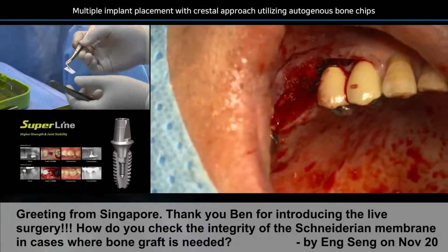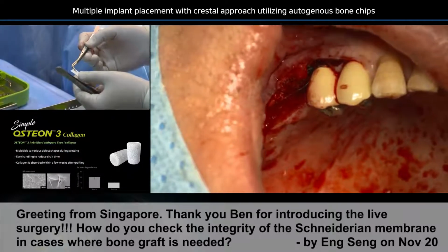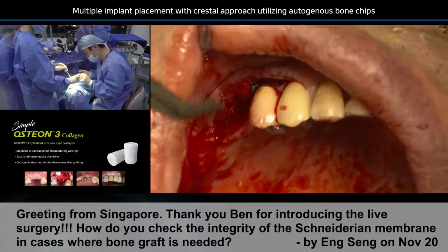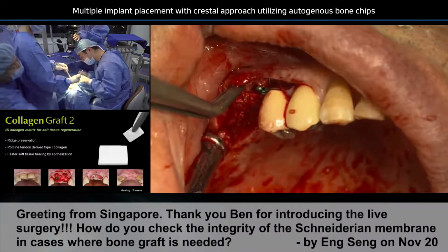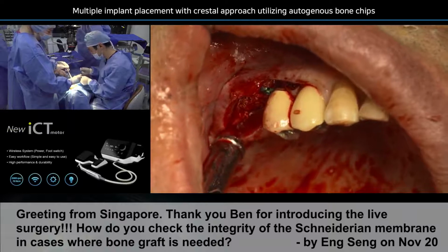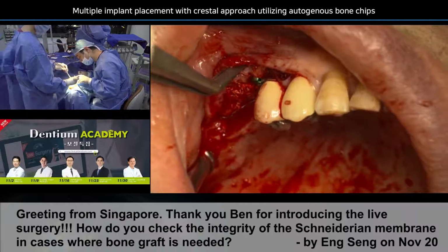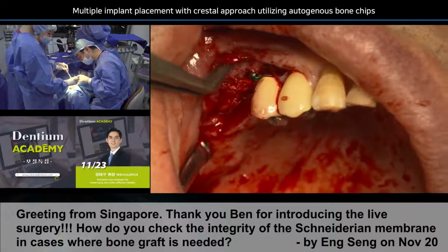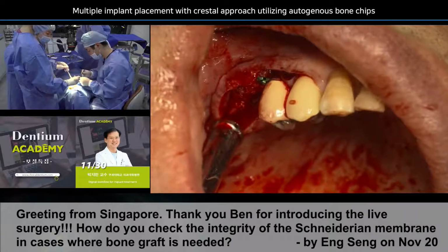Teddy. The healing abutments will better support the space maintenance instead of the collagen cover screw. But the reason I use the collagen membrane is to properly do the GBL, just like the old conventional way. So this is the reason. And also the space maintenance is not a big problem here because it's contained and inside the bony housing.